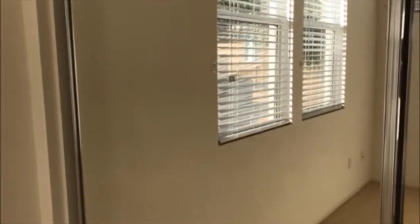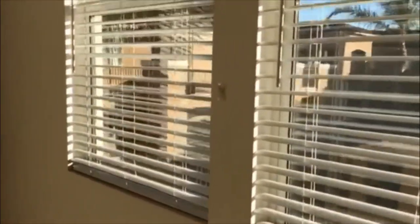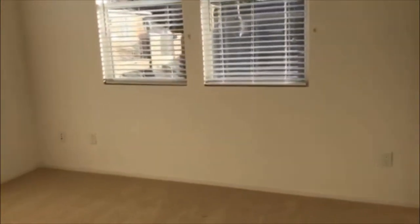All right, so I'm pretty sure this is the second bedroom. Okay, so this one has a pretty decent size closet with sliding doors. And obviously you can see the mirrors, two pretty big mirrors that are set up, and it has pretty decent sized windows, which is nice. But this is a pretty basic apartment unit.